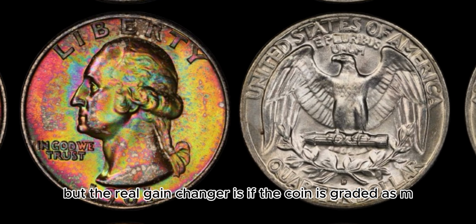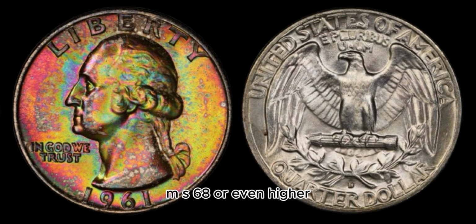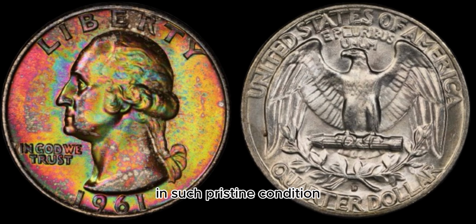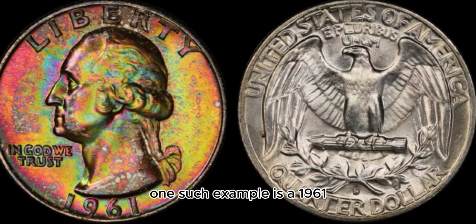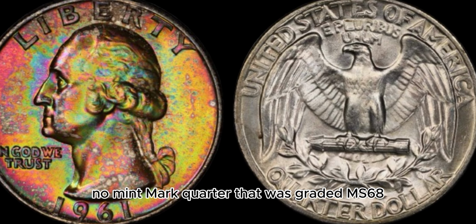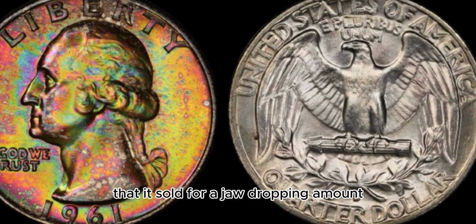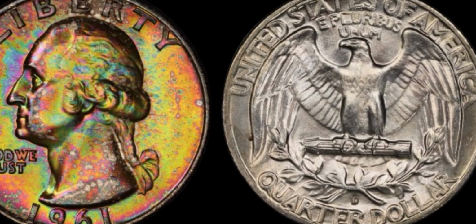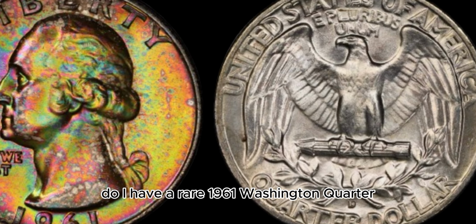But the real game changer is if the coin is graded as MS67, MS68, or even higher. The rarity of finding a 1961 quarter in such pristine condition is why collectors are willing to pay millions for it. One such example is a 1961 no-mint mark quarter that was graded MS68. This coin was so rare and in such impeccable condition that it sold for a jaw-dropping amount, nearly $2 million at auction. Now, you might be wondering, do I have a rare 1961 Washington quarter?